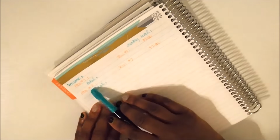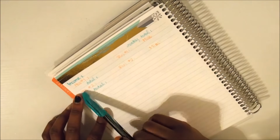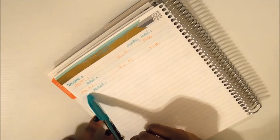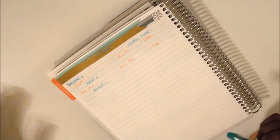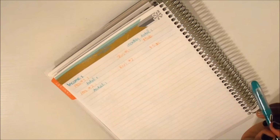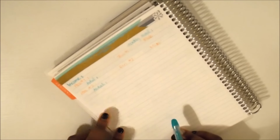Okay, so with this first part here, I broke our income up by our first and second pay periods. So even though we do get paid on different days, we treat basically one half of the month as one thing and then the second half as another chunk. So I've written out both of those, and then I think the next section that I'm going to do are our cash envelopes.